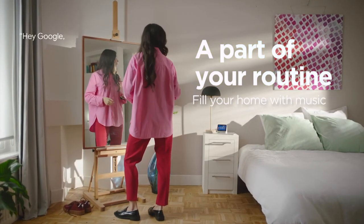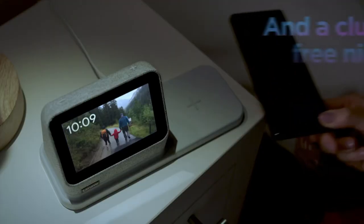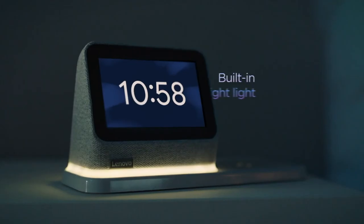Make your nightstand clutter-free, no more cables, and say goodbye to forgetting to plug your phone in to charge. With an optional wireless charging dock, you can power both your smart clock and deliver a fast charge for your key compatible devices while you rest.